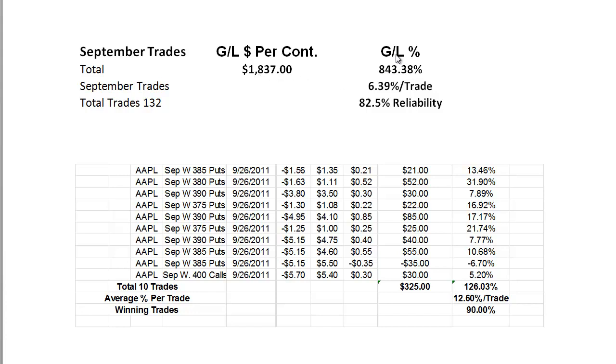The gross P&L cumulative was over 840%. The profit per trade was 6.39%, and we had a winning percentage over 82%. So, a high reliability factor. We strive to keep our losses really small and increase our profits by having high probability trades that are winning.